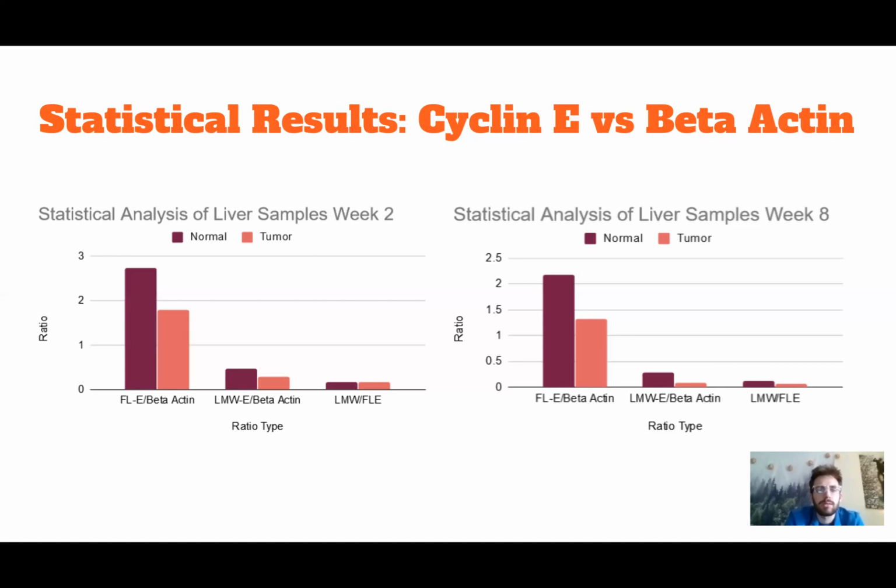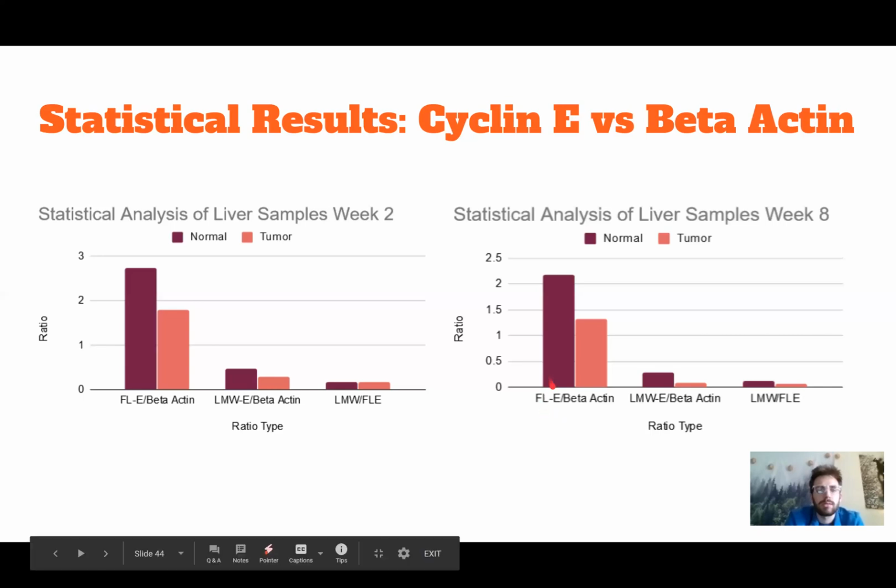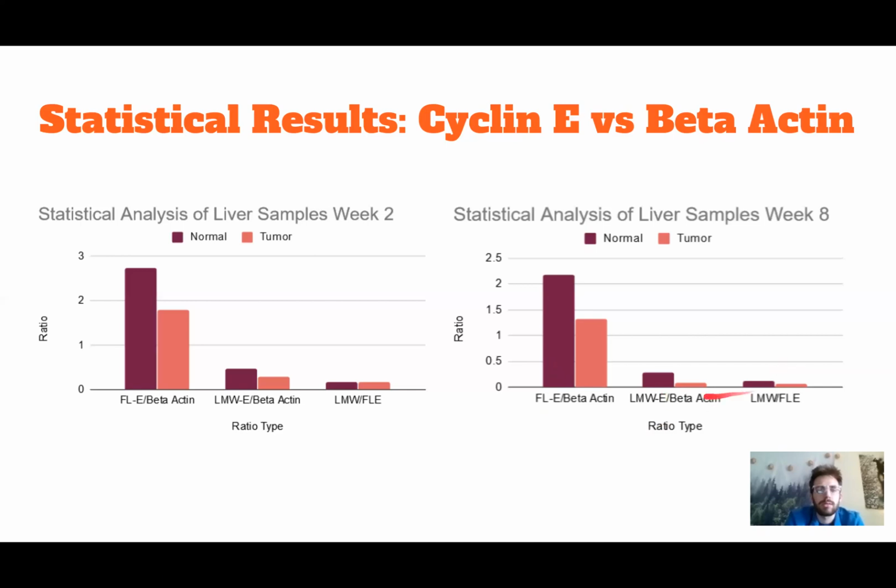And then moving on to the right, same pattern is showing: full length and low molecular weight are more in normal. And then same with the ratio there. Thank you, Hannah. But the image didn't show up, unfortunately, for some reason. The middle one, the low molecular weight to the beta-actin, for some reason, that one was statistically significant. And it seems odd because the bar between them is kind of small. Unfortunately it didn't transfer. But what that means is that that one was significant in the normal versus the tumor.